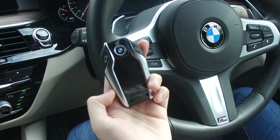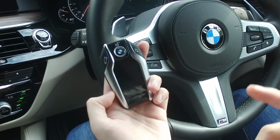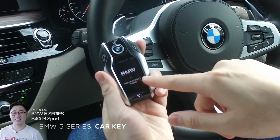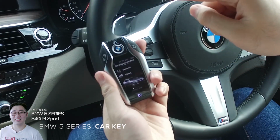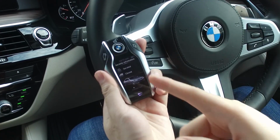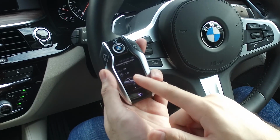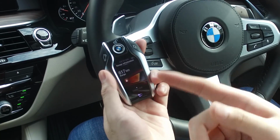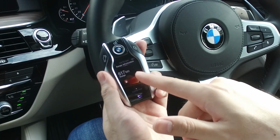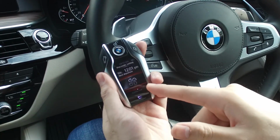Okay, the new BMW 5 Series is a very high-tech car, and it is immediately apparent once you see the key. So the key has a small LCD display here, slide up to unlock, and this key gives you vital information about the car. So you can see right now that the car is locked, the windows are closed, and lights are off. That's very important. And you can see very quickly at a glance how much range it has left.